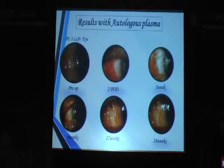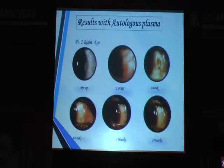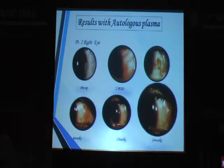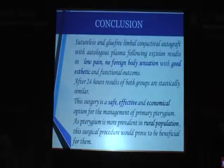Now this is the photograph of pre-op, 2nd day, 1st week, 6th week, 12th week, and after 24 weeks. This is the second photograph, a patient with the right eye with the 10-0 suture.